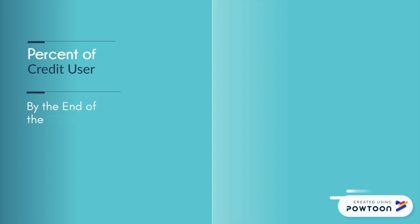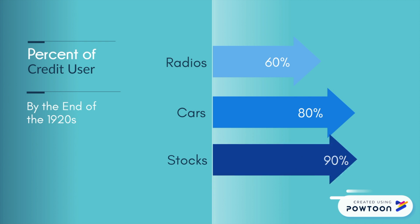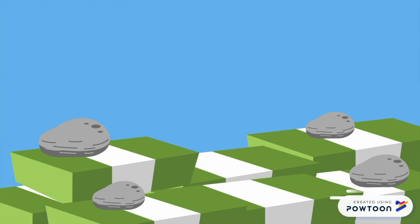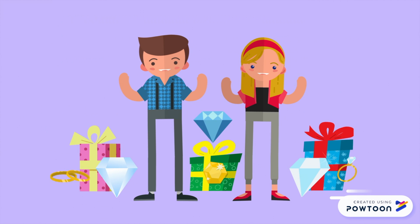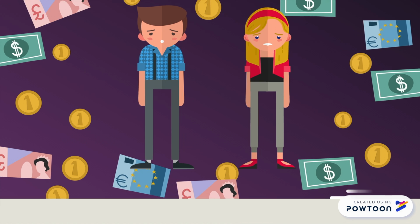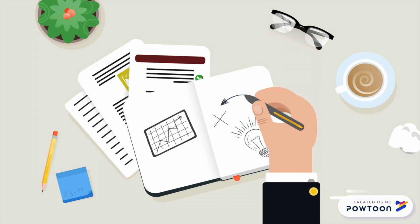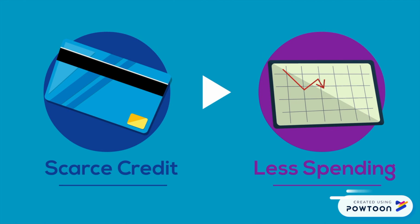By the end of the decade, 60% of radios and 80% of cars were purchased on credit, and 90% of stocks were bought on margin. This seemed to be good, but in fact, they were accumulating debt because they were basically purchased expensive items that they could not actually afford. Additionally, rising in debt led to restrictions on new loans, which led to scarce credit and eventually less spending.